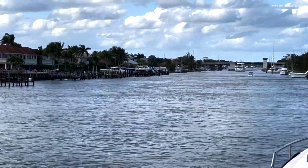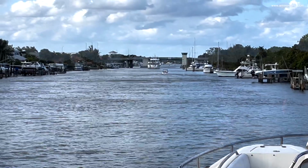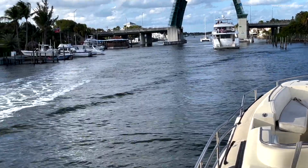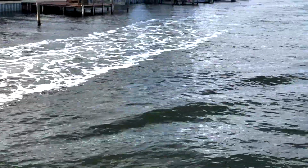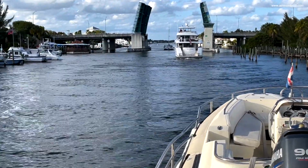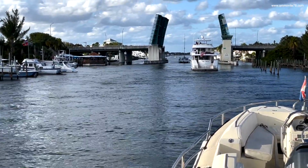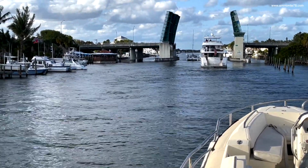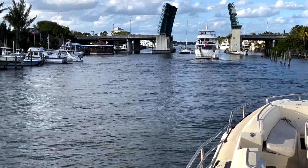In front of us we have a second bridge. So we have got this opening bridge. We should go first here, the two powerboats, but for some reason the catamaran is going and sneaking in between. Okay. That was our bow thruster.